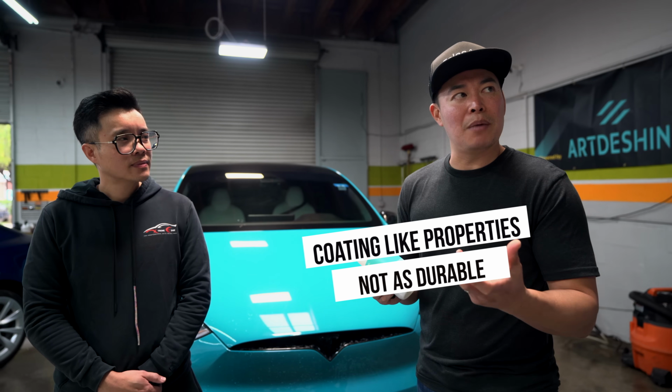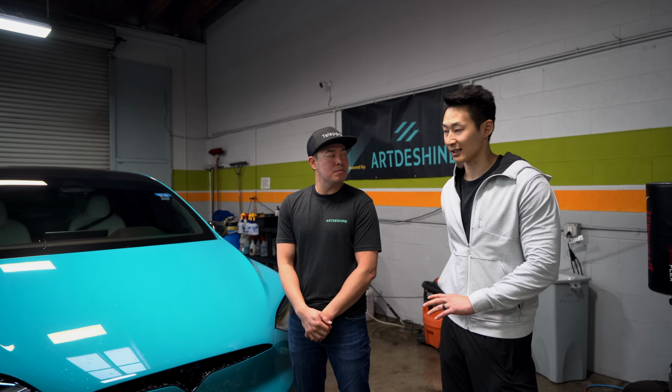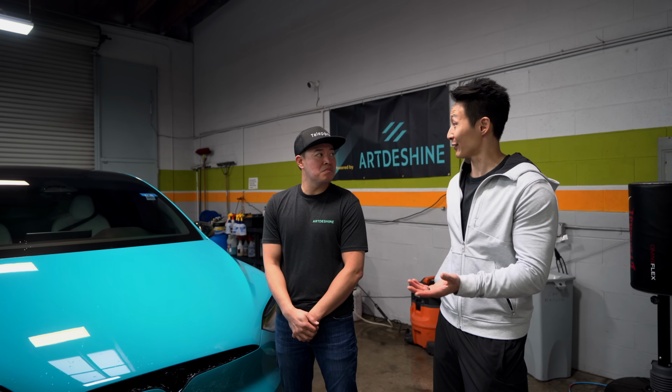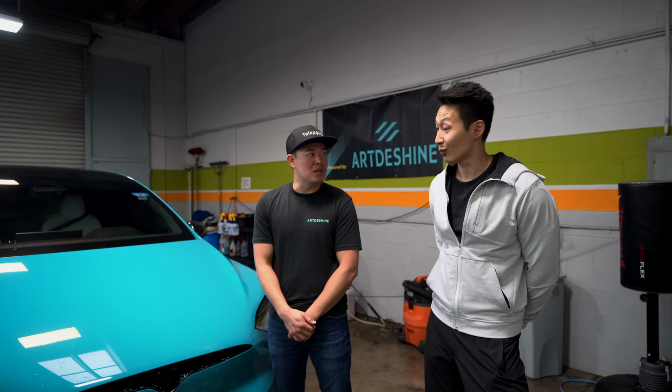It gives you that coating-like properties, but obviously less durability. Do you have to do the sealants every wash? Because for me, I'll wash my car every week because I love washing my car. Do I have to apply the sealant every week? You don't, actually. You don't at all. You can apply it once every 3 months, once a month.